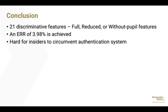And as we know, users are usually the weakest link, and this also applies to cyber physical systems. And hopefully we can detect and prevent insider threats by implementing these sorts of authentication systems.